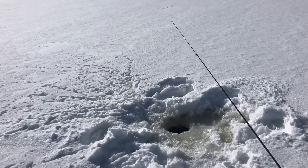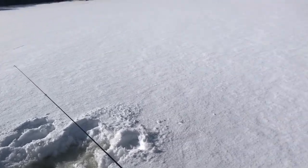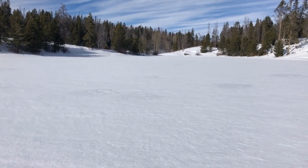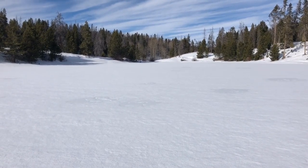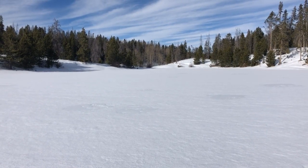I did want to see if it would drill holes, and it works like a champ. So for a new set of blades, I totally rebuilt it. So I'm going to walk down here, see if I can find a deeper hole, drill another hole, cook up some lunch, and then I get all the downhill going out of here. I'm excited for that.